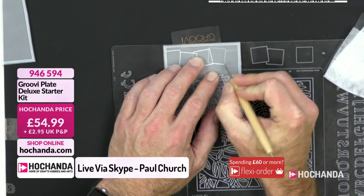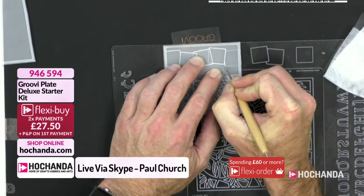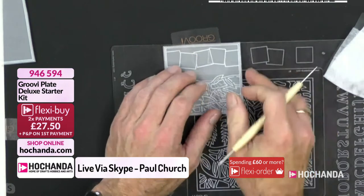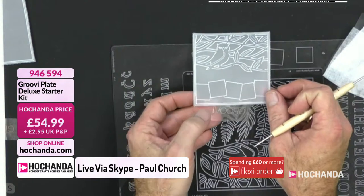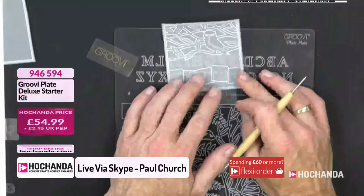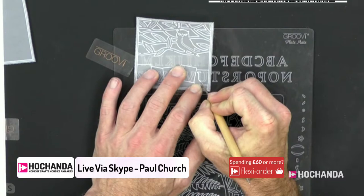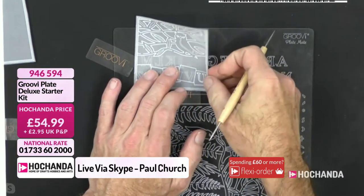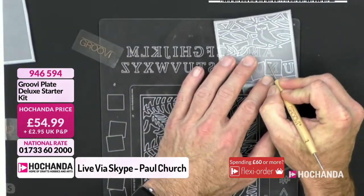And again, this is sort of like stamping and masking, but I don't need to mask anything off because the groovy system allows me to see through exactly where I'm going. So I've now got my word boxes in place. And then I've got my alphabet, which I can now use to spell out my word. So I'm going to put the U. See, and you just go through. So it's great for personalization.